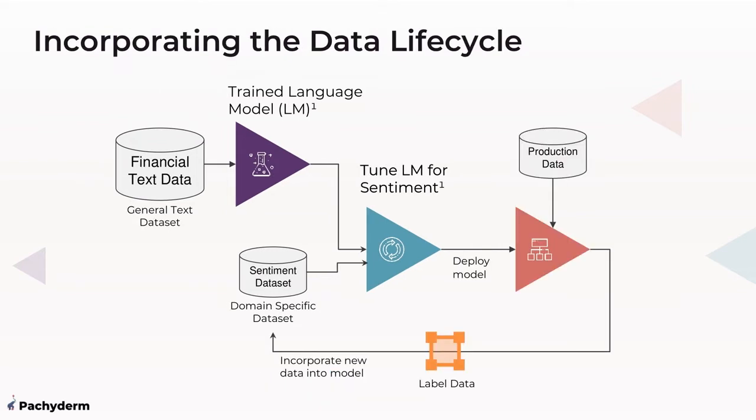Lastly, what we're going to do is incorporate a feedback loop into our development process. This way we can monitor requests coming in, and as more data becomes available, we can label it and then iterate to improve our model by adding production data to our development. And just as importantly, we're actually going to version everything in the process to ensure that we can recover anything that we've done and go back in time if anything was done incorrectly.